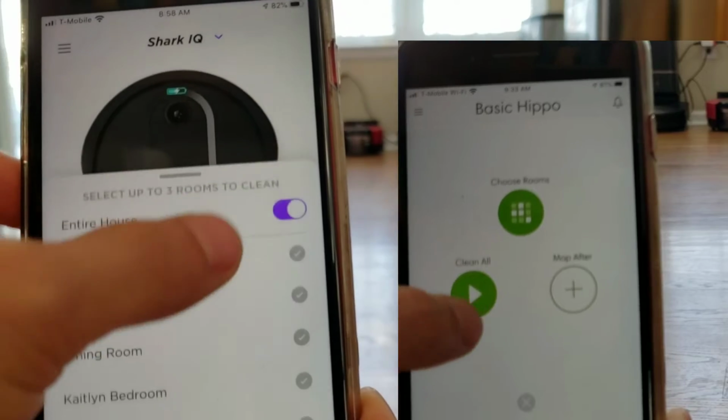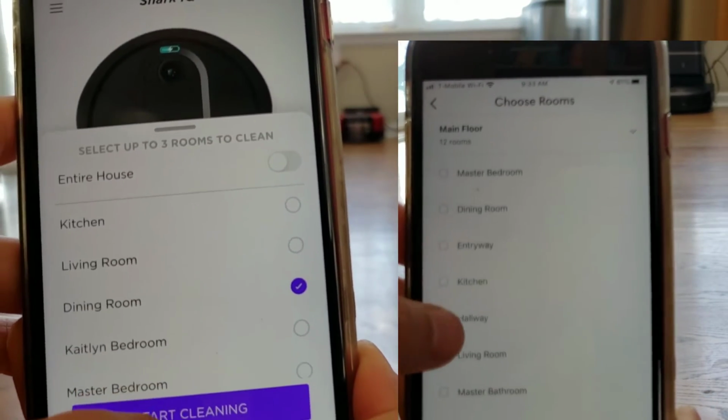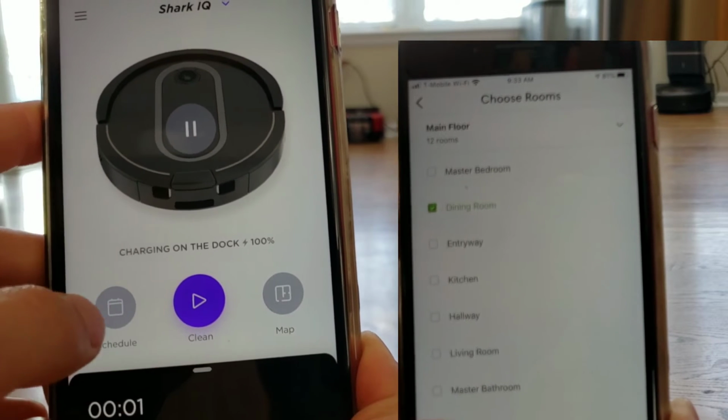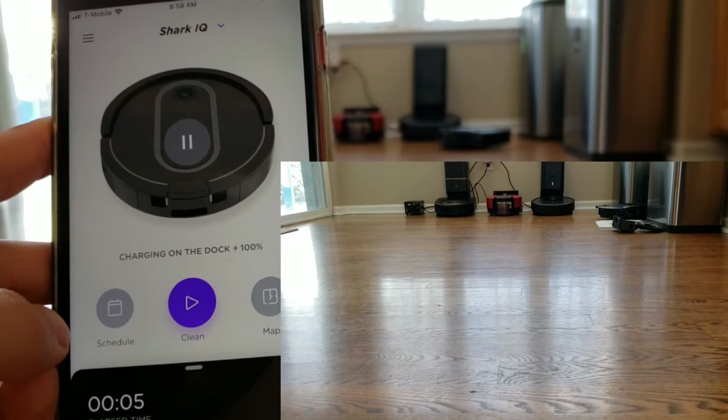Okay, so both the Shark and Roomba have a very similar app. You can press to play or clean the entire house. Also, you can select a certain room. I select my dining room, and here's the test of how loud each robot is.